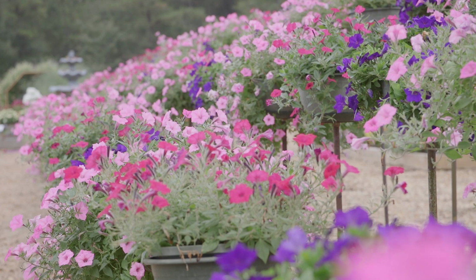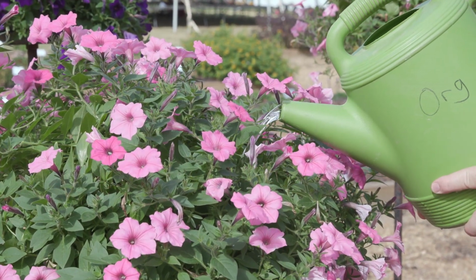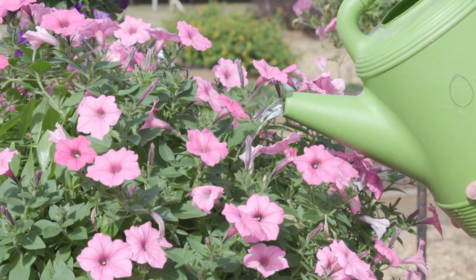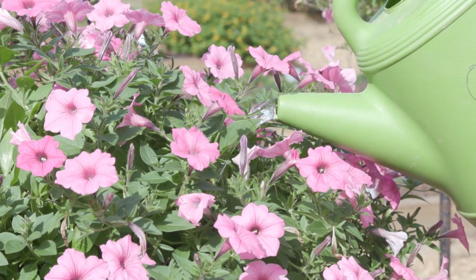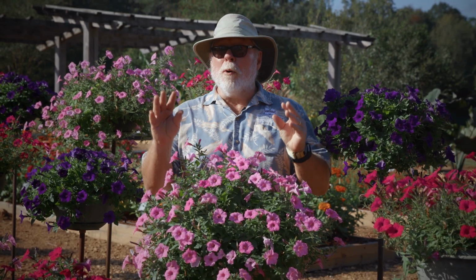Supertunias are very heat and drought tolerant once established. For hanging baskets, it's best to maintain a consistent moisture level for the very best flowering and performance. A feature I love about Supertunias is that they're self-cleaning. This means no more deadheading and no more sticky fingers.